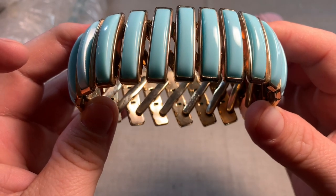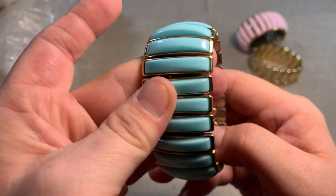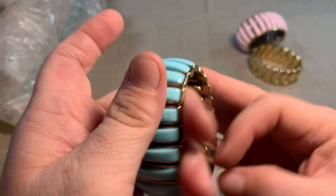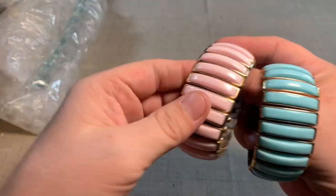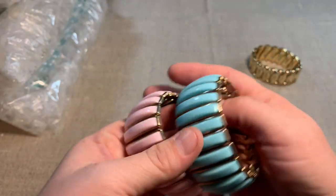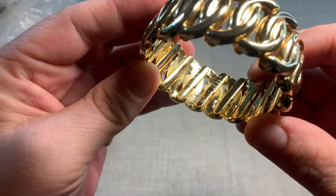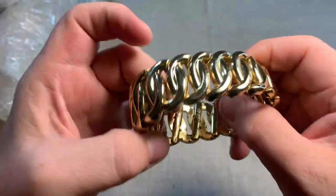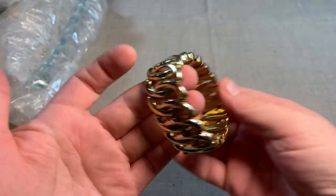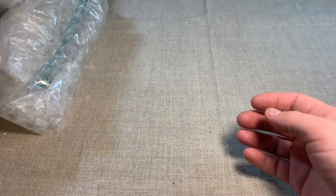Apeggio. It's got some nice turquoise thermoset. And this one is the same thing with like a baby pink thermoset. Really pretty. This one says Monet. Well, how about that? That's really cool. Okay, I like what I see so far.